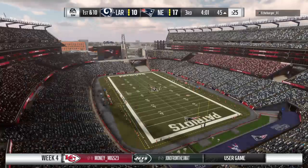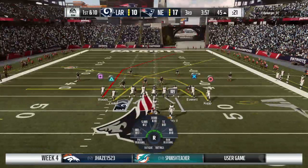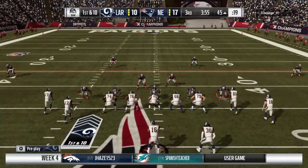Yeah, there was a big window. They're lucky they did get him down. Goff now 13 out of 17 throwing the ball. He's got a 1st down.